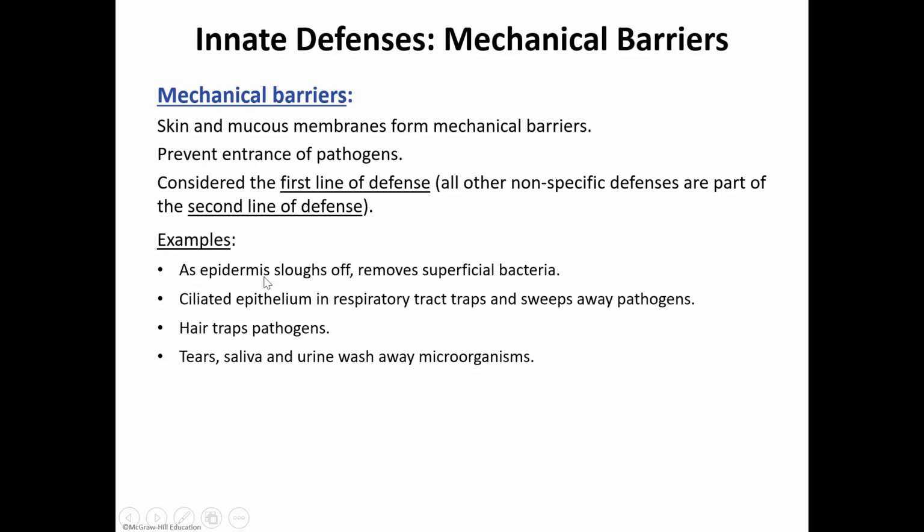So here we are, epidermis sloughs off. That removes superficial bacteria, right? You do that every time you take a shower or a bath, or anytime you scratch your skin. There's going to be bacteria present on the superficial skin. Ciliated epithelium, respiratory tract sweeps away pathogens. We've already talked about that. Hair traps pathogens. That's why you wash your hair. Tears, saliva, and urine wash away microorganisms. Extremely important processes to get that stuff out of you. Of course, you know that sometimes this stuff does get in.